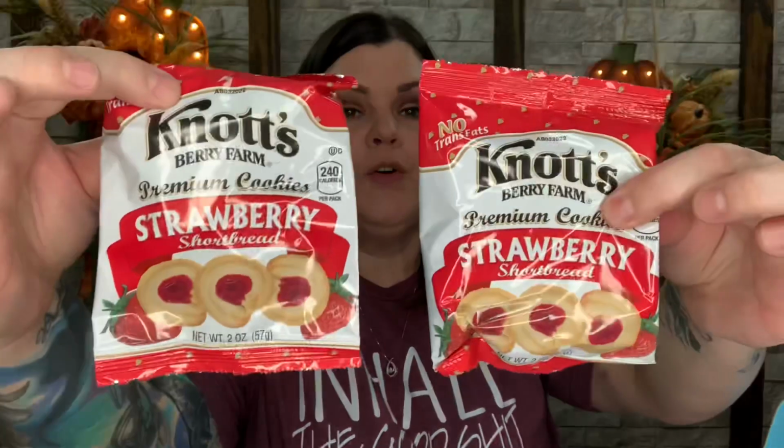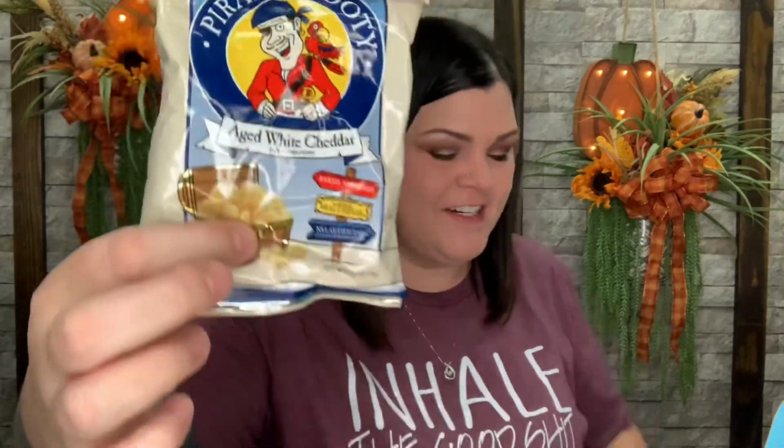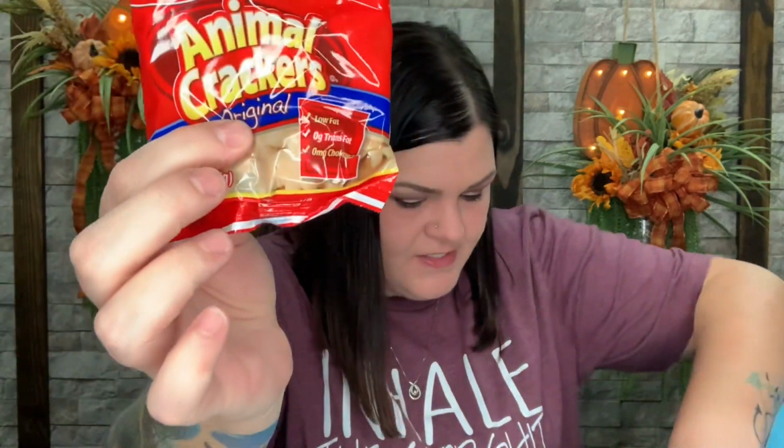Now we have these Knott's Berry Farm Premium Cookies. We have 2 in strawberry. I have 2 in raspberry. I have the Aged White Cheddar Pirate's Booty. I know it's just booty. That's what it is. There's some popcorn. We have some animal crackers. We have some zoo animal crackers.